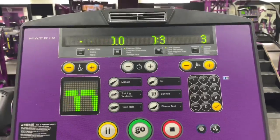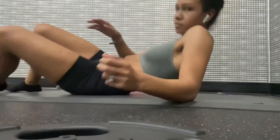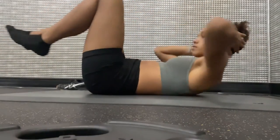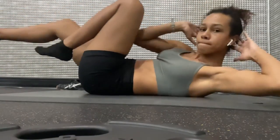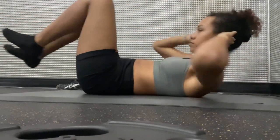Just starting off, I did a warm-up of 5 minutes at incline 10, playing around with speeds 2 and 3, and going into another interval of 5 minutes at incline 10 at speed 3. I played around walking on my tiptoes and deliberately putting a lot of weight on my heels just to activate those calf muscles. The next exercise I'm showing right here is bicycles. They're probably my favorite core exercise. You could never go wrong with bicycles.